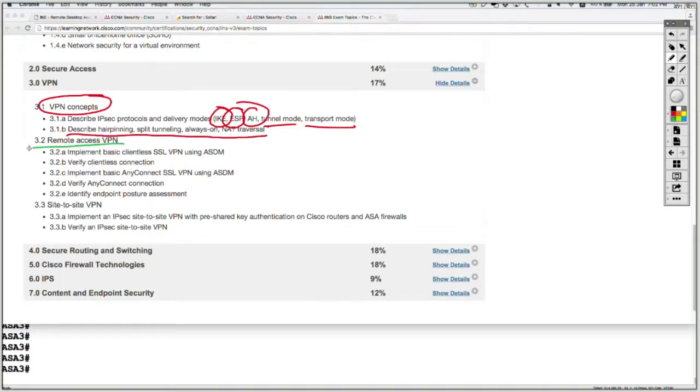Remote access VPNs, which nowadays are in general SSL VPNs. We're going to speak about exactly why that is when we get there. So SSL VPNs with or without a client. By using a browser, which is called clientless, or by using a client, which is going to be Cisco's AnyConnect VPN client. And then site-to-site VPNs. We're going to speak about IPsec site-to-site VPNs, and also about the key exchange protocol, which is going to be IKEv1, which is also going to be described within the VPN concepts section.